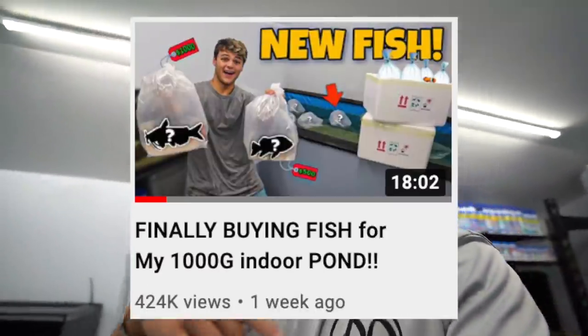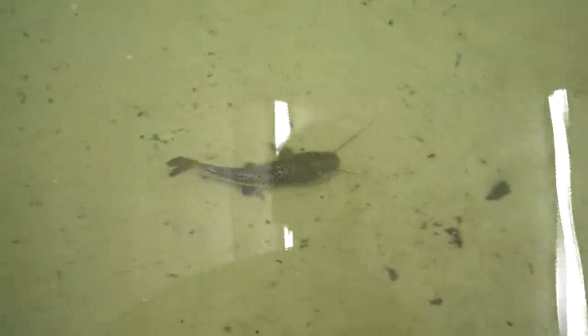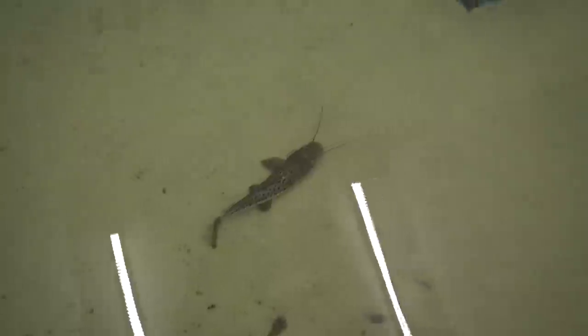The 1,000 gallon pond has fish in it. If you didn't watch the video, go check it out when this one's over, of course. But I fed them for the first time and I did film it. Oh yeah, they're both eating over there. This red tail, yeah. And look at him swimming, dude, that's so cool, the short body. Look at the hybrid, he's out. He's got no right fin and only one eyeball. It's kind of crazy. So the fish room is doing absolutely amazing.